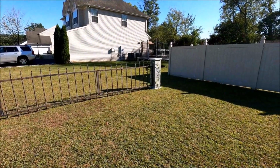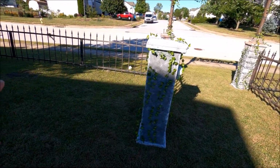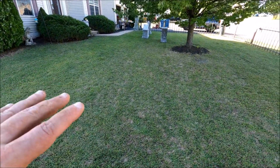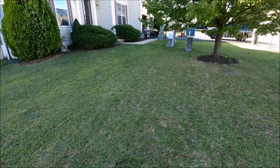This is a little bit different than what we did last year. Last year we didn't have a column here. We just had an 8-foot section of fencing here, and then another 8-foot section here, and then we had a column and a column. So this is a little bit different than last year. The last thing I have to do is run some smaller fencing down here, and then that should be it for today.